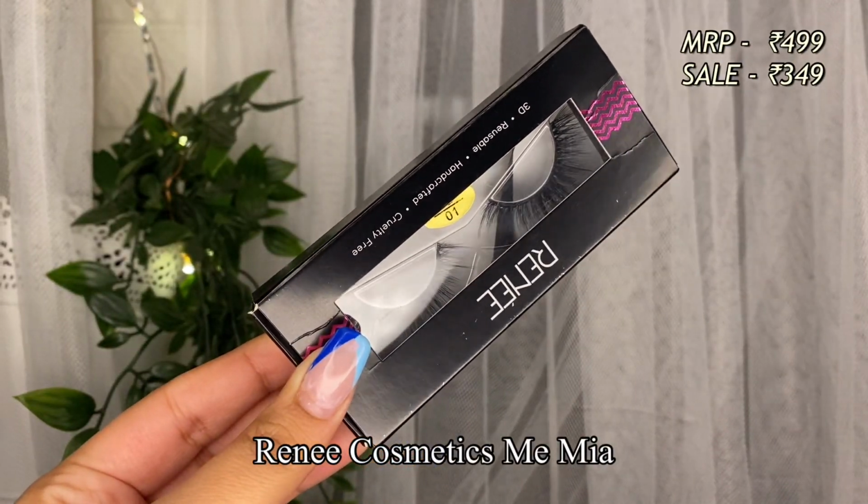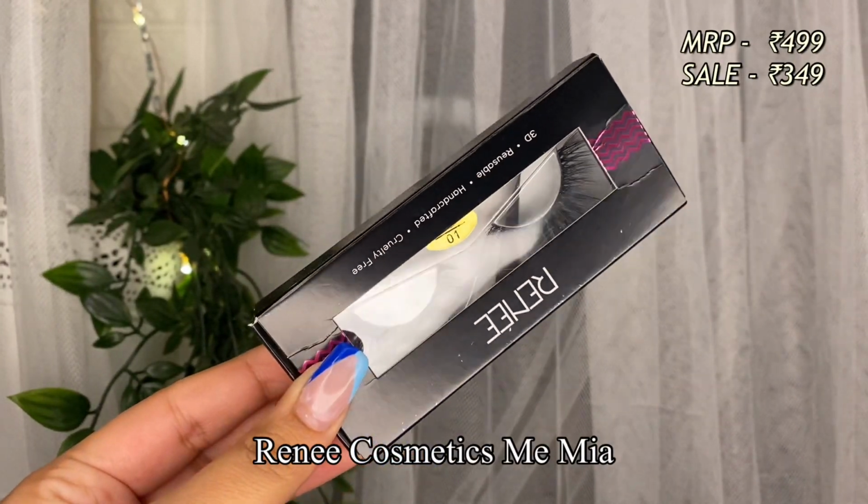So next up, I bought a pair of lashes, and if you remember, I used to wear lashes every single time in my older videos. The reason I'm not wearing it nowadays is only that I do not have any lashes left in my collection. I needed to restock on lashes so bad, so I picked up this particular lash from Renee. I love Renee lashes. I think they are the best affordable lashes available in the market. When it comes to the affordable category, there is PAC definitely, but the Renee ones are so much better in quality in comparison to PAC ones, and in fact I feel like the Renee ones are very long lasting. So yeah, I needed a restock on lashes, and that's the reason I picked this one.